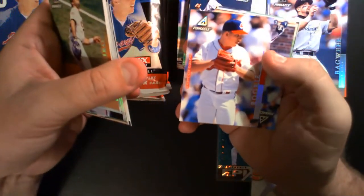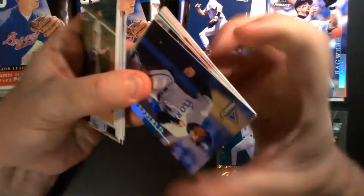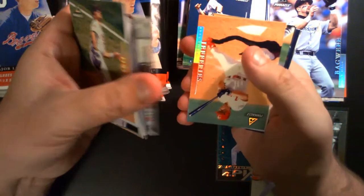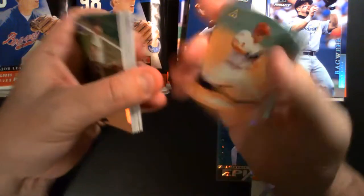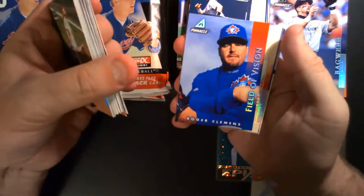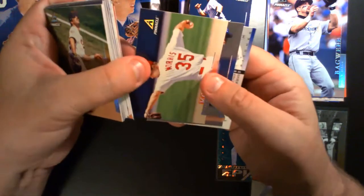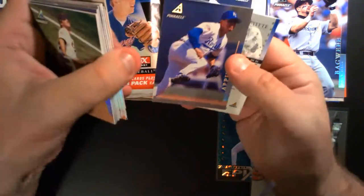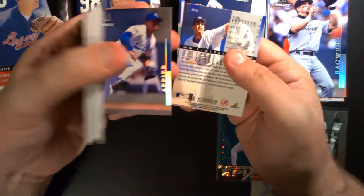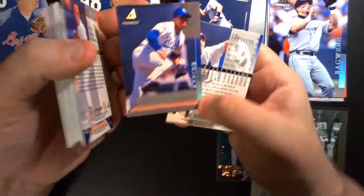Starting to see some dupes already. Bartolo Colon. Blauser for the Braves. Royce Clayton, Cardinals. Sheffield. Nomar Garciaparra, Going Jake. Geoff Jenkins, Phillies. Rod Beck, San Francisco. Field of Vision, Roger Clemens. Matt Morris for the Redbirds. Kevin Appier. Okay, it doesn't look like him, but it says it for the Royals.